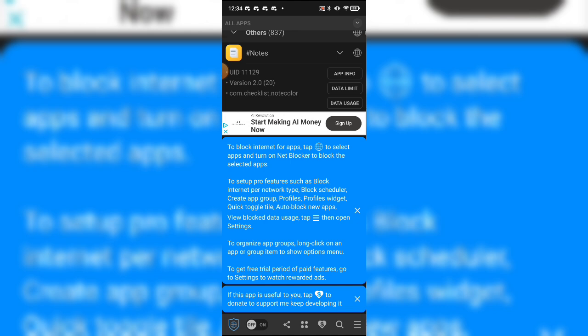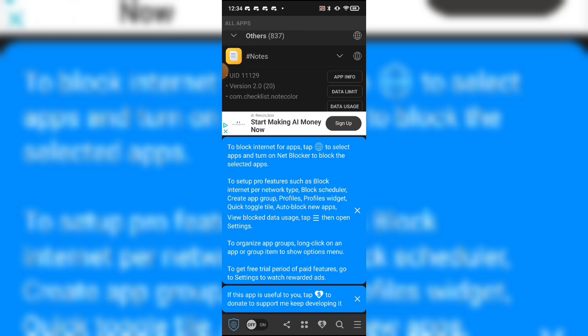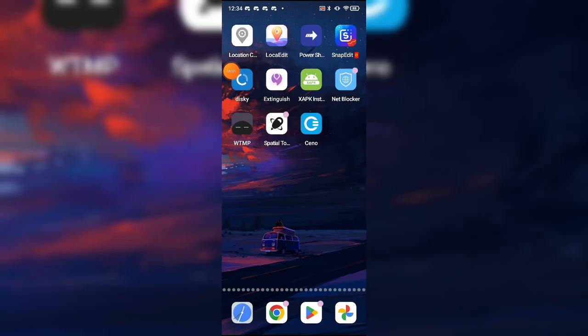And you guys can click on the arrow, and then you get more information on it: data limit, data usage, app info. So it's pretty cool if you're trying to monitor your data limit. It's also good for that. And then on the bottom, we can actually turn on the VPN, which allows this to work for all the apps that we turn off the Wi-Fi for. All right, that's one of my favorites as well.